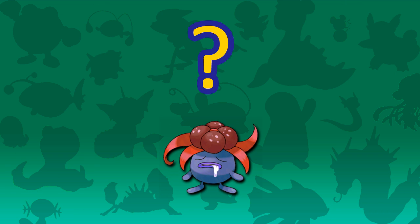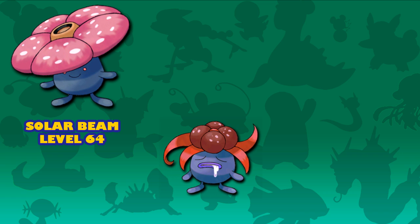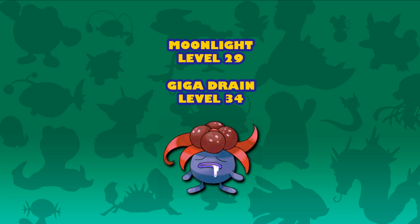In terms of what level to evolve Gloom into Vileplume or Bellossom, it really doesn't matter, because the only move that Vileplume learns that Gloom can't is Solar Beam, which can be taught by a TM, and the only moves that Bellossom learns that Gloom can't are Leaf Storm and Sunny Day, but again, that can be taught through a TM. My advice for people looking to evolve Gloom, I would say just wait until it learns Giga Drain, because that will come in really handy. Plus it learns Moonlight a few levels before that. After it's learnt Giga Drain, there's nothing you can't teach it without a TM, so there's no point waiting. Just evolve your Gloom as soon as it learns Giga Drain.